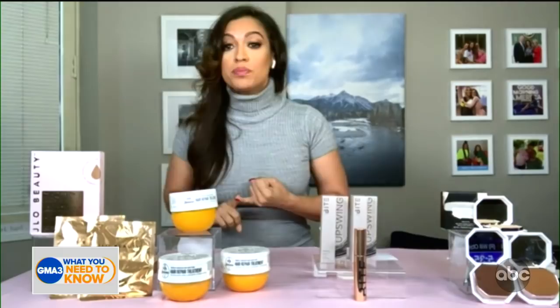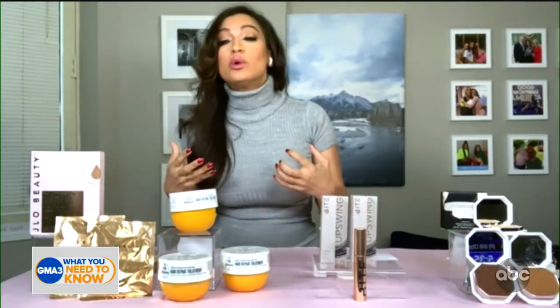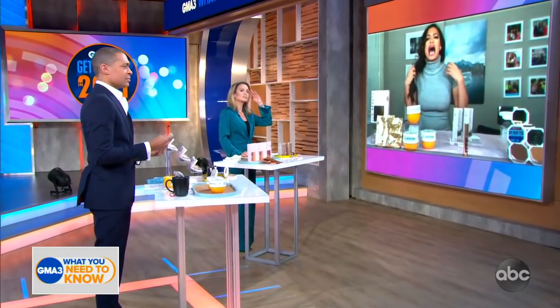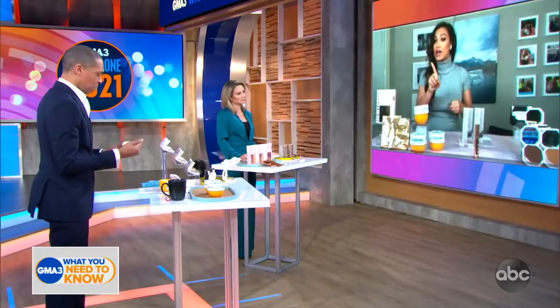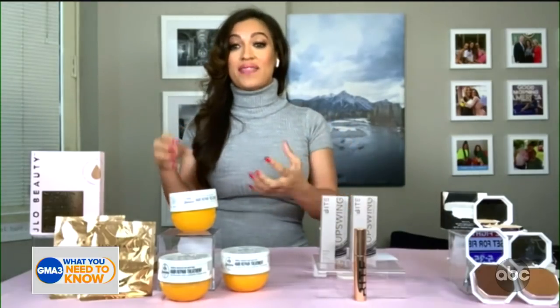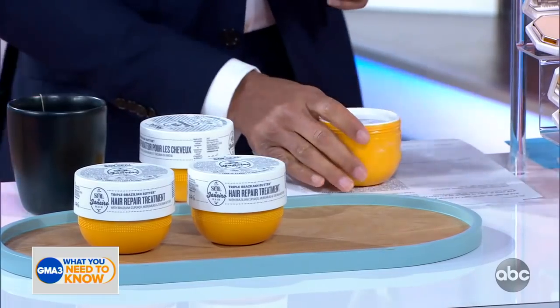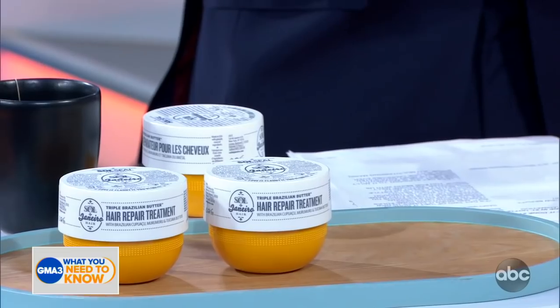It has murumuru butter, which is a nut, tucuma, which is a fruit, and cupuaçu, which is a fruit. And these ingredients, they are loaded with fatty acids that are really gonna hydrate your hair, but it's not gonna weigh your hair down. And it also has Sol Seal technology, and that's a plant-based keratin that really repairs your hair. This mask is $36. You can get it at soldejaneiro.com.